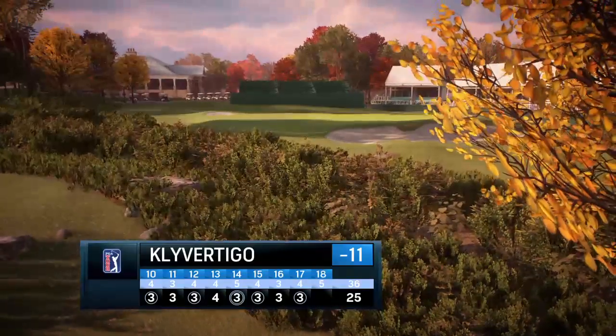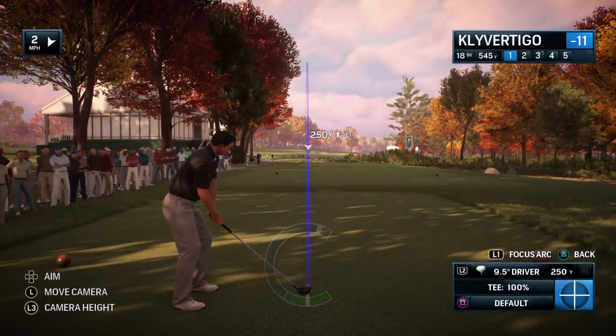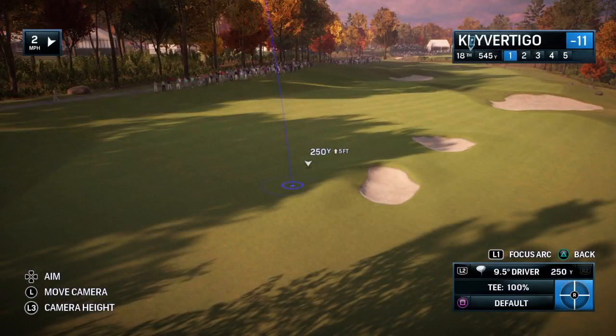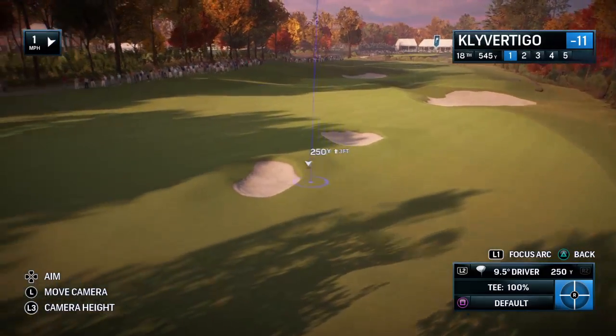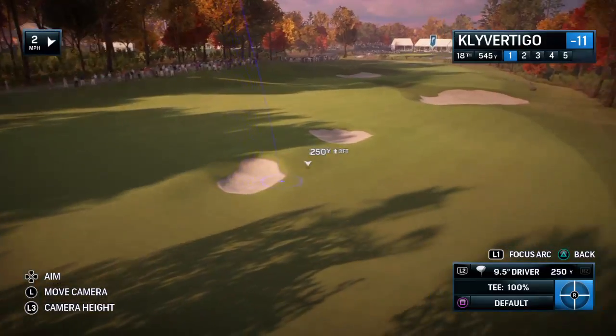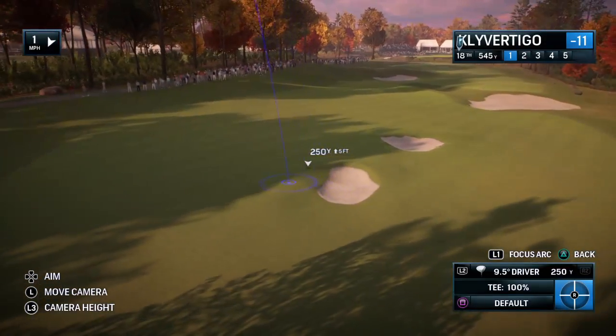Frank, the 18th here at TPC Boston has generated a lot of buzz through the years, hasn't it? It has, and those changes have just made this finishing hole so much better. The fact that they've narrowed up the front of the green, they've made that left side more severe. Now you can't bail out on the left. If you do, it's an awful little pitch or even a putt up the hill.